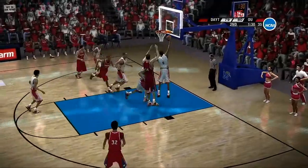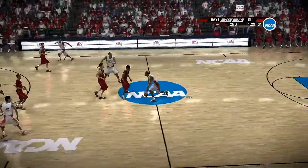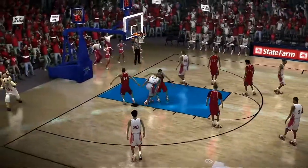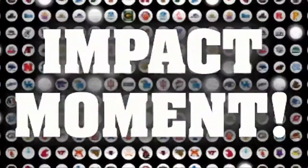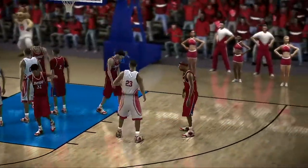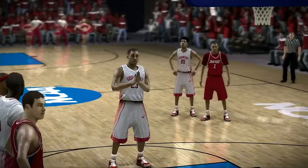They go with the entry pass on the post. Turnaround jumper. Rims out. Number 33 is called for the foul. Second personal foul. My goodness, Brad, what a play. That was a great play, Dick. I agree with you. He shouldn't let his emotions get the best of him, though. He better watch out.